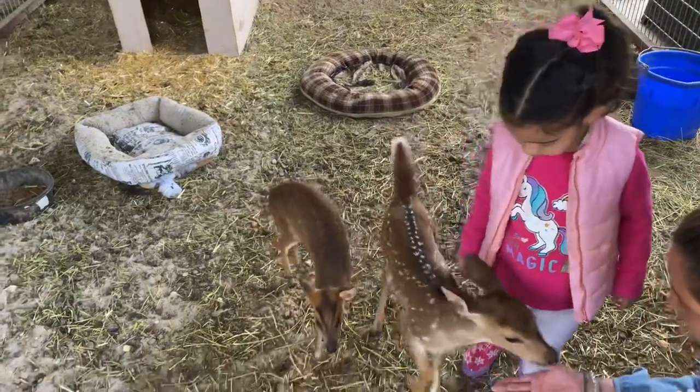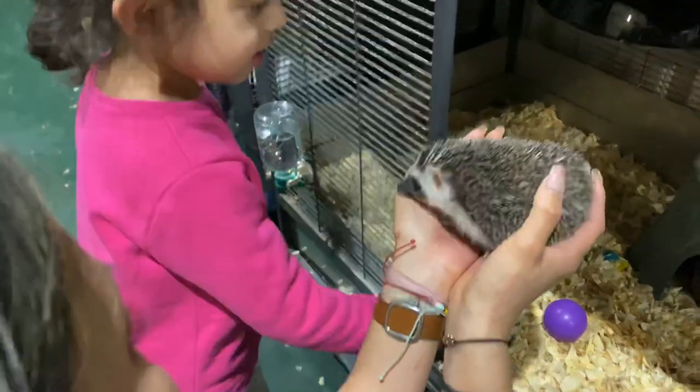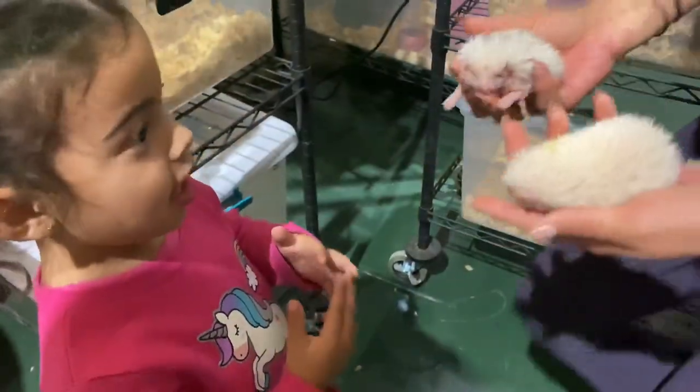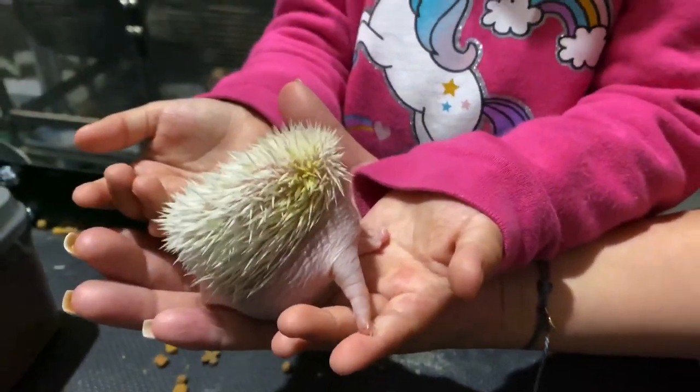I made a lot of animal friends, but I really, really like the hedgehogs. The white ones were my favorite. They're so cute.